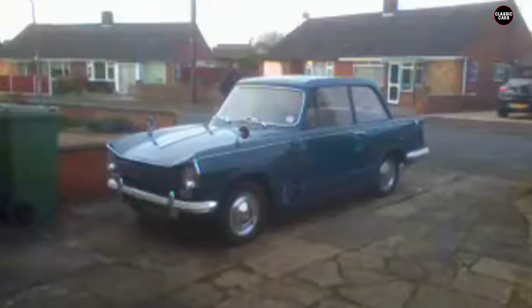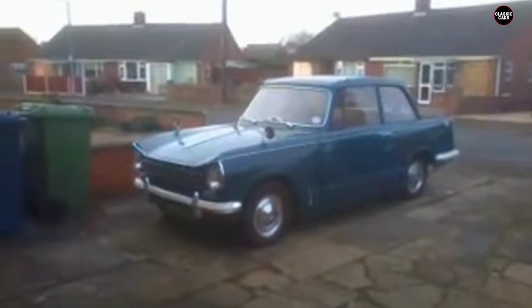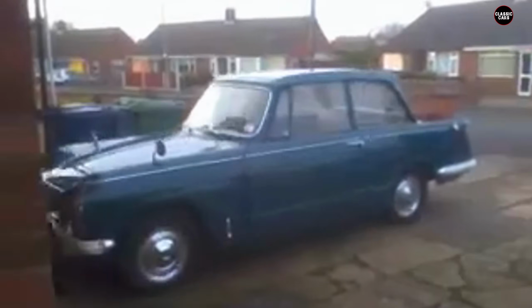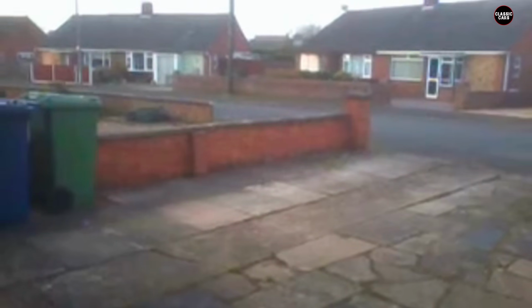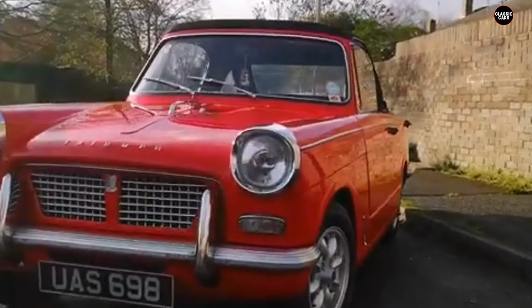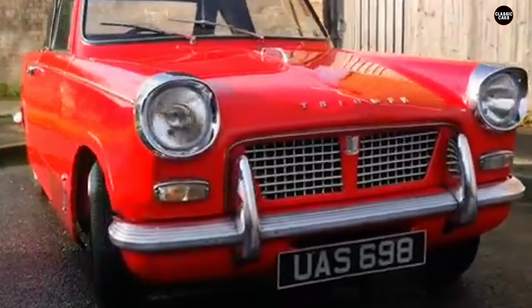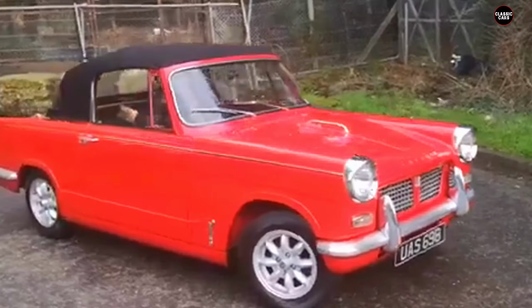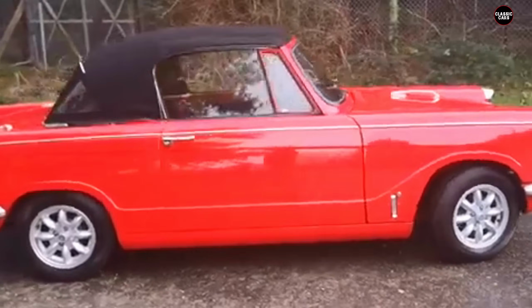But perhaps the most significant issue the Herald faced was its notorious rust problem. The Triumph Herald was plagued by rust from the very beginning. And this was a problem that only worsened as the years went on. The body panels, undercarriage, and even the floorboards were particularly susceptible to corrosion, especially in damp or salty conditions. The rust issues were so widespread that many Heralds quickly deteriorated, even with regular maintenance. For owners, this meant constant visits to the body shop and the need for frequent repairs to keep the car roadworthy. Rust was such a big issue that the Herald became almost synonymous with it, and many of these cars quickly became unfit for use if left unchecked.